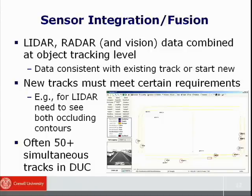When we do integration and fusion of data, we do this all at the object tracking level. So this is all at the level of objects and not trying to do things like integrate the radar and LiDAR data together globally. We only do this for the things that we've identified as being trackable objects. And to start new tracks, things have to meet certain requirements. As I think I mentioned before, if we're going to start a track with LiDAR data, we need to see 2 occluding contours. We need to see both edges of the object and not have it be partly hidden and emerging from behind something else. On the other hand, for radar, if we've got a hit, we start a track. In the Urban Challenge, there were often about 50 simultaneous targets.